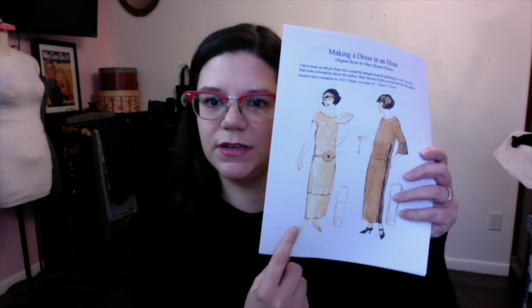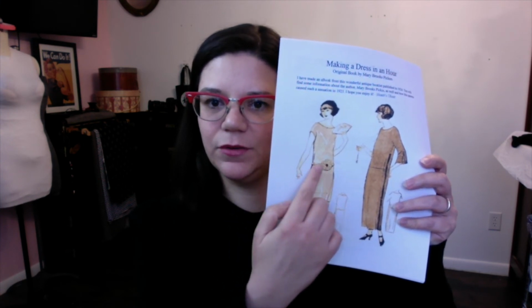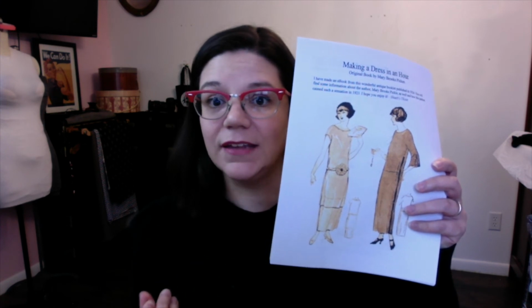So for early 1920s, you may have seen the 1 hour dress, and I bought this booklet on Etsy from Merritt's Closet, and this is from a booklet published in 1924, and you can see there's longer hems, and we don't really have any nipped in waist here, but we do have the low kind of hip. And so this is the 1 hour dress, and I've made one before and it wasn't a 1 hour dress, it's a 4 hour dress, but I'd like to try to do it again. And so this is an option. I can make the 1 hour dress.